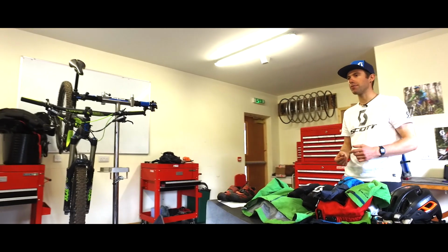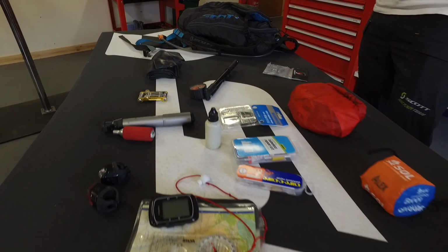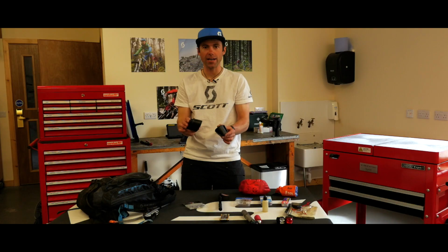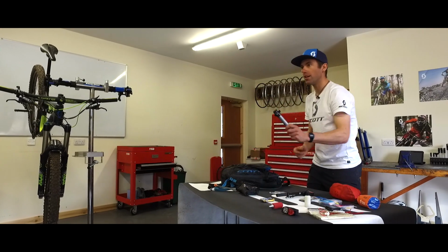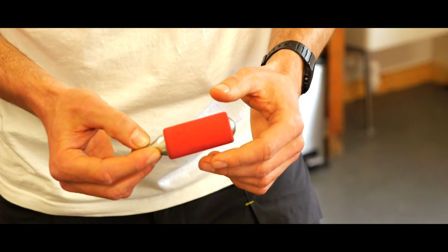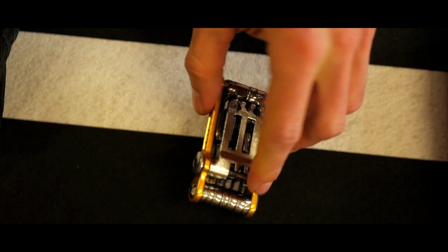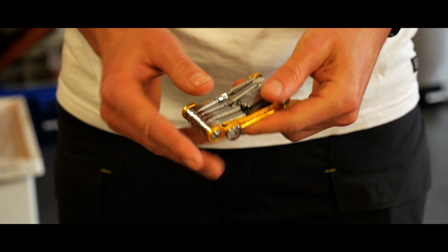Let's have a wee peek at some of the tools and spares which will be useful for you to have along as well. So whether we're running tubes or tubeless in our wheels, we're definitely going to bring a couple of spare inner tubes along with us on our course, and a pump to pump those up. If you're running tubeless, it might be handy to bring a wee CO2 cylinder along with you to help get the tyre inflated. A multi-tool can be really handy for adjusting those components on your bike, making your ride run really sweet.